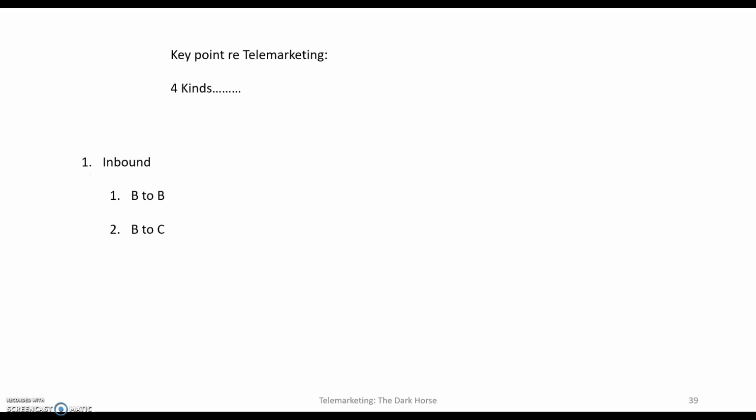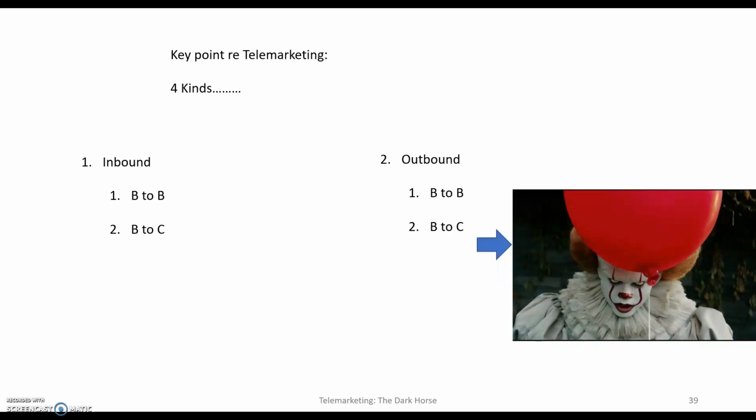Now, I want to go back to a point I've made a couple of times because what we're going to go into now is this area. We're going to talk about inbound, four different things. B2B inbound calls. Inbound business to consumer, where people are calling an 800 number for customer service or to order. Outbound B2B. And then the controversial one, which is outbound B2C.